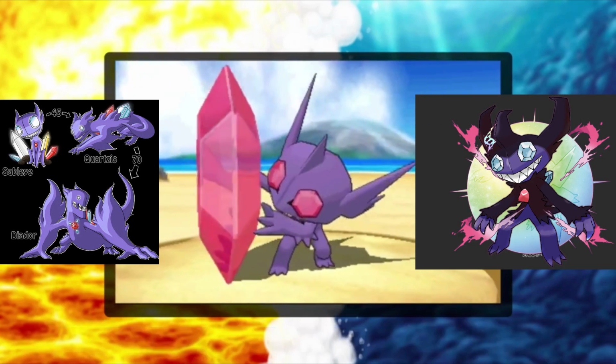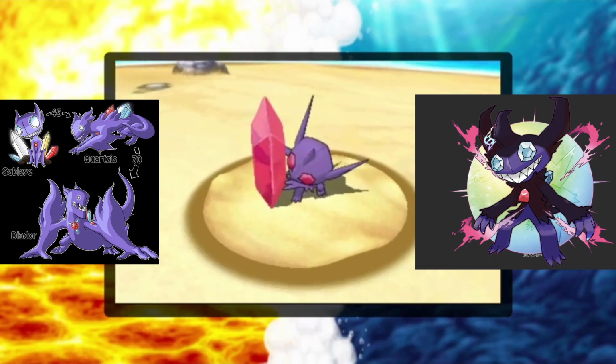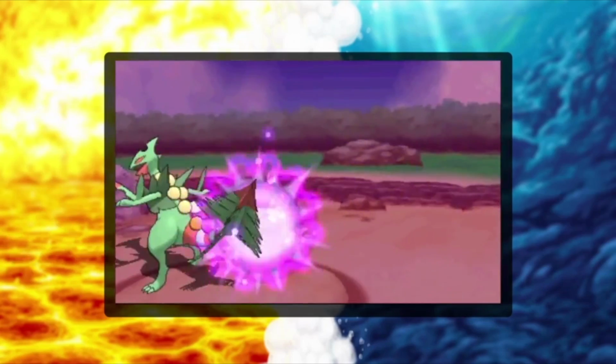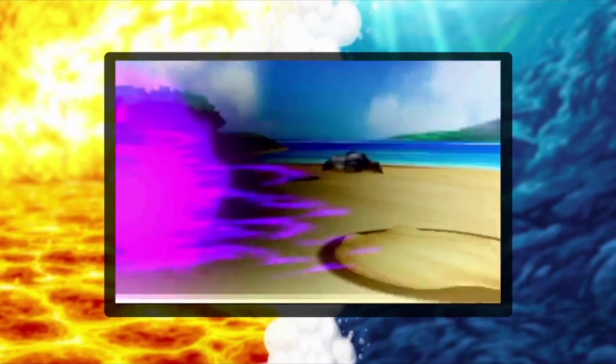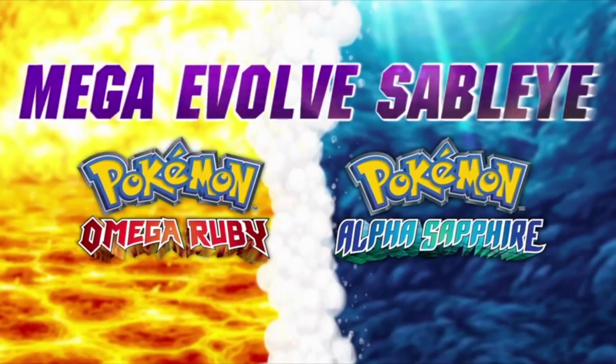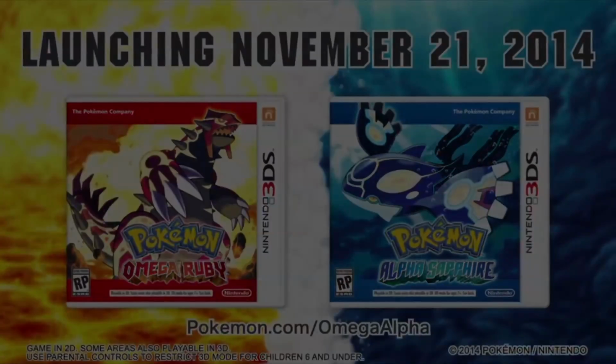Although I have seen some fan art that looks a little better in my opinion. But I do love crystals and this one is big. It also has red ruby eyes. This got me thinking, maybe in Alpha Sapphire, Sableye's Mega Evolution will have a blue crystal and blue eyes.